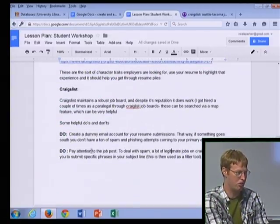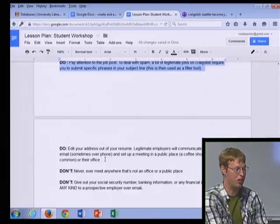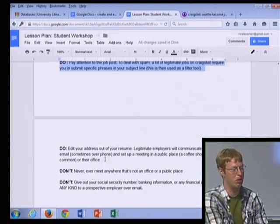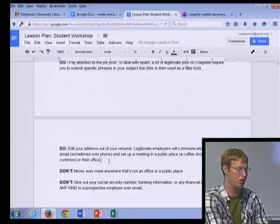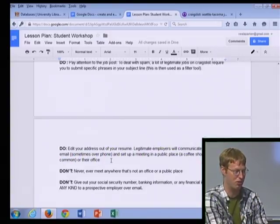So yeah, read this, pay attention to the job post. If it says put these words in the subject line, put them in the subject line. Edit your address out of your resume. Legitimate employers will be happy to communicate with you over email or over phone and set up a meeting in either a public place, coffee shop is really, really common, I've done this a couple times too, or their office.